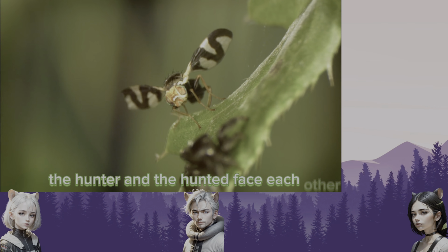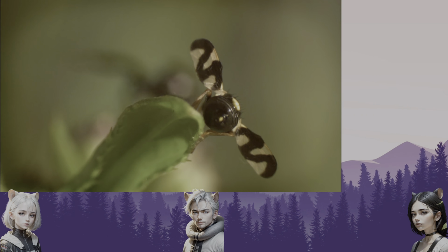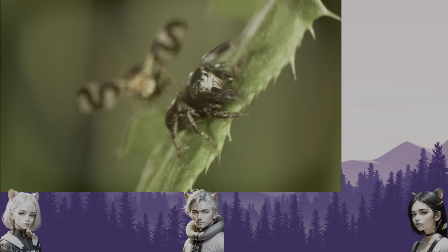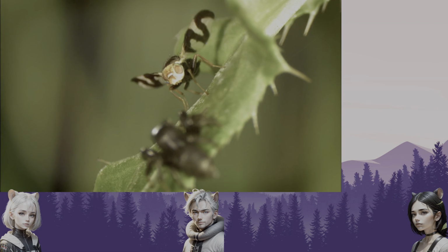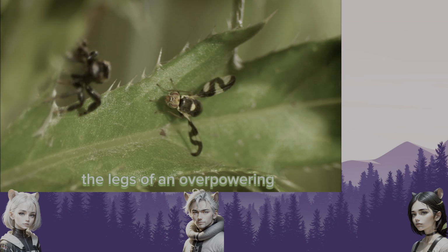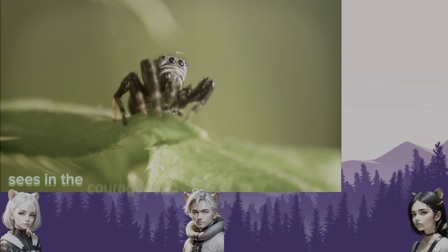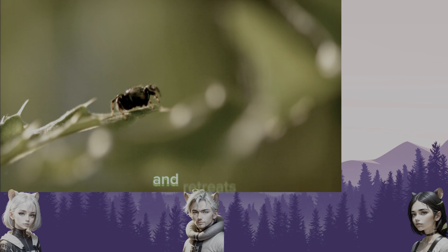Hunted face each other. However, contrary to what one would expect, the gallfly doesn't flee. The effect of the zigzag pattern on its wings becomes evident now. The spider thinks they are the legs of an overpowering rival, sees in the courageous gallfly another larger spider, and retreats.